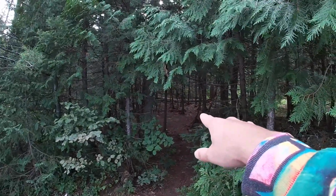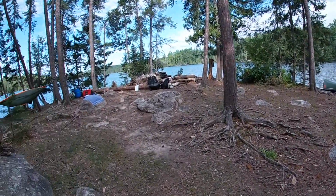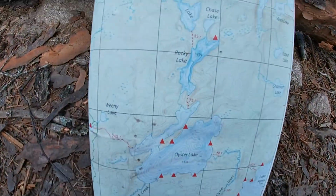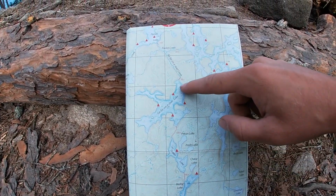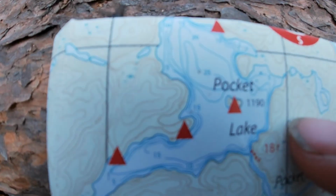Got my tent all packed up and put away. Dad's working on getting his. And yeah, we're gonna be off. We're gonna be headed about 9 miles north, straight north of here, pretty much. So if you can see here, we're at Oyster Lake, and we're going all the way through these chains of lakes, this creek, up into Pocket Lake up here.